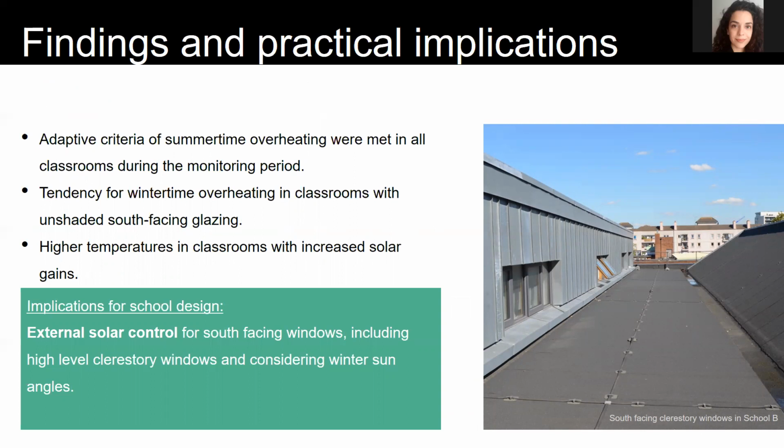Based on temperature monitoring, all classrooms met the criteria for summertime overheating risk, but there was a tendency for overheating in winter. Also, higher temperatures were observed in classrooms with increased solar heat gain. This must be carefully considered when designing external shading, especially for the high-level windows.